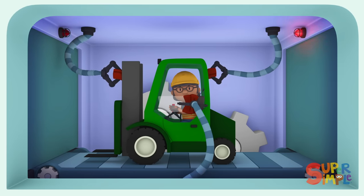Carl can jump so far. He can jump over a bar. How many times can he jump? 1, 2, 3, 4, 5.